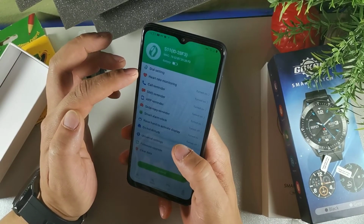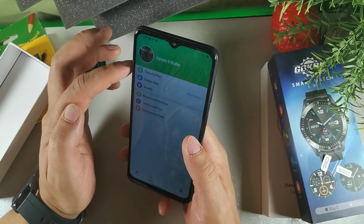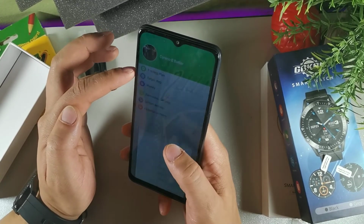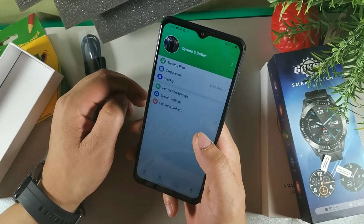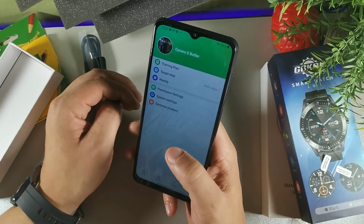Cool. And then you can go to your profile and it automatically connects your Facebook profile. You can have a training plan. You also do have a step target, weekly goals as well right here. This thing is packed with more features than I thought. And you can see right here, we do have some options inside the app.